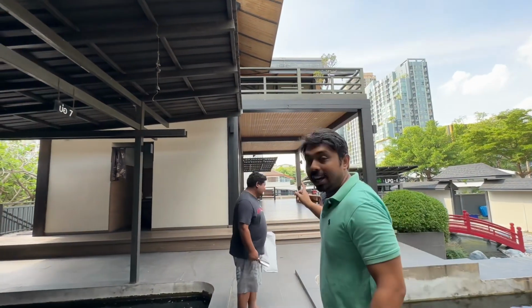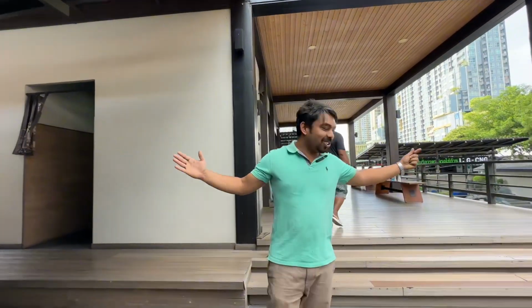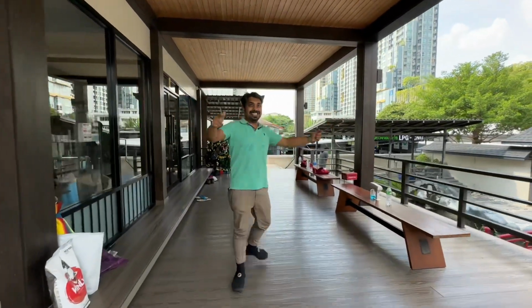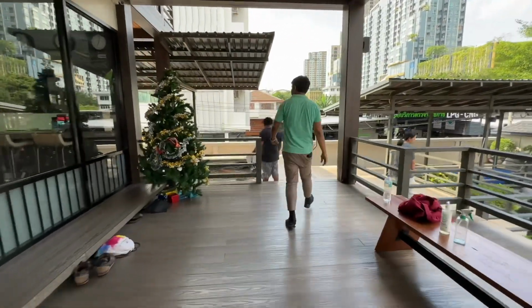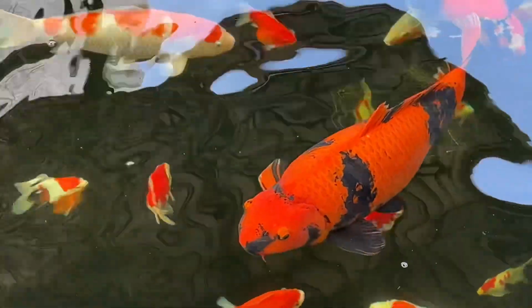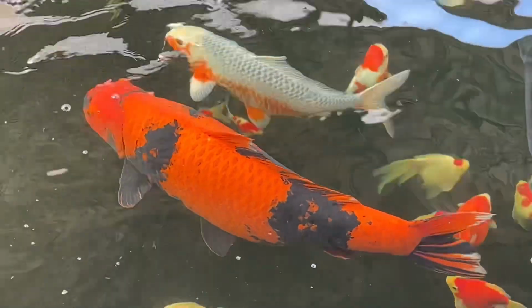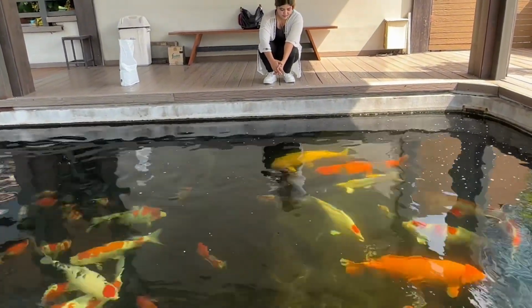We are going to that place, Jumbo Koi. Jumbo, Jumbo. Now this is going to be the most exciting part of the video, because we are going to show you the Jumbo Koi, the very, very big size Japanese koi. Oh my goodness. Can you see the size? I mean, it's so amazing to see these fishes. They look bigger than my wife, Aisha.